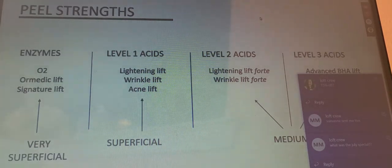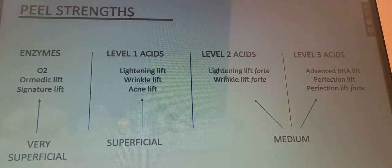So think of the chart. And then we have level two acids, which are the Wrinkle Lift Forte and Lightning Lift Forte, and level three, still medium grade strength: Advanced VH Lift, Perfection Lift, and the Forte option.